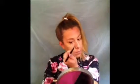I'm going to take a little bit of this along the sides of my nose to kind of contour, just to make it look a little thinner. I don't want anything extreme, but just take it down the sides. And then up under the tip of it. It's always a good thing to do.